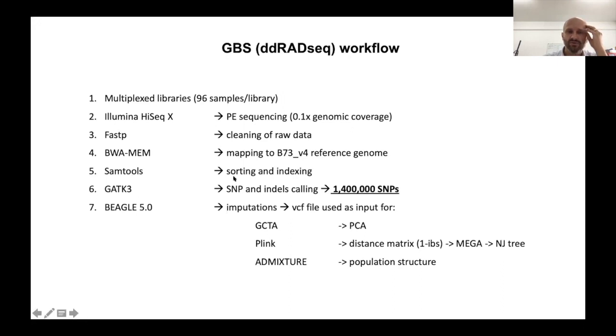Then, of course, SAMtools to do the sorting and indexing, and GATK3 for SNP and indel calling, as well as marking the duplicates and removing them. After we apply all these filters, we do our analysis based on 1.4 million SNPs. We do the Beagle imputation, and the resulting VCF file we process in three different ways. The first analysis would be a PCA, principal component analysis, then an NJ tree, and the population structure using ADMIXTURE.